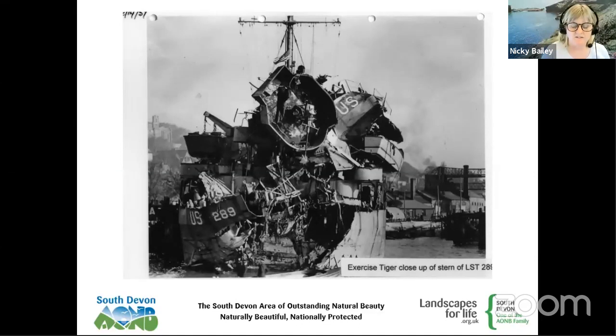In the darkness of the very early morning of the next day, the 28th of April, 9 German E-boats attacked 8 LSTs, which were poorly guarded. Torpedoes hit 3 of them, 2 of them sunk, and 1 limped back to Dartmouth. And this is a picture of that LST that managed to get back in.